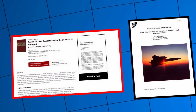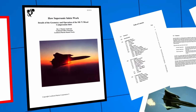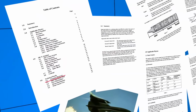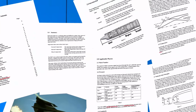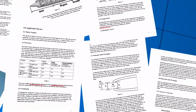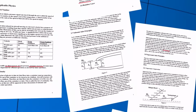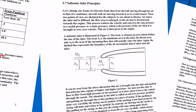There are several important things you need to understand before we go into the explanation given by Lockheed Martin. The first thing you need to understand is what pressure recovery means. Seriously, this term is all over the document. What it's telling us is that when air has a certain speed, we could slow that air down and convert all that energy, which is in the form of speed, into pressure. That's really what commercial airplane engines do.